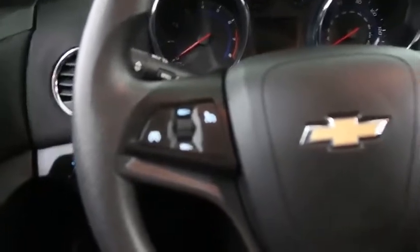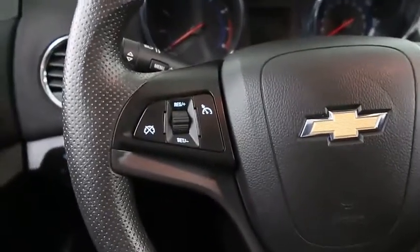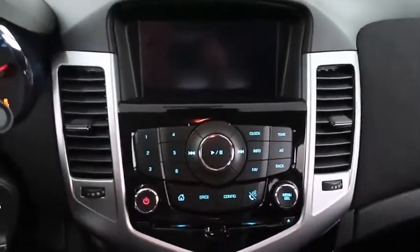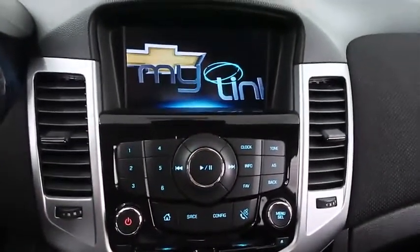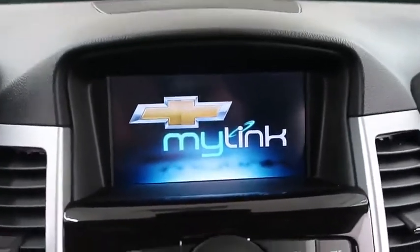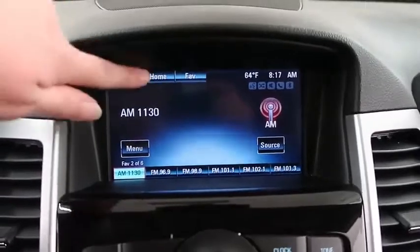Stepping inside to the left of the steering wheel here, you've got your cruise control buttons. To the right-hand side, you have audio controls. Looking up to the rear view mirror, you've got OnStar buttons here. And then coming down to the center, you've got a great touchscreen display, which is actually where your backup camera shows. You can see you have Chevy MyLink here. There is a CD player along with an AM/FM radio.